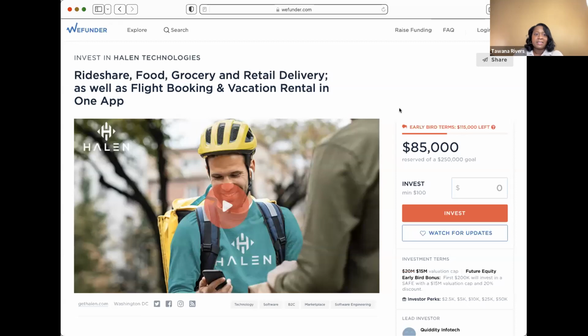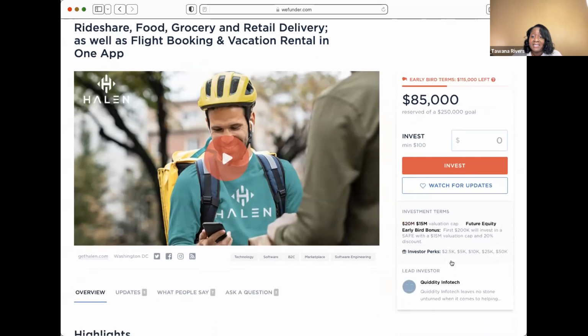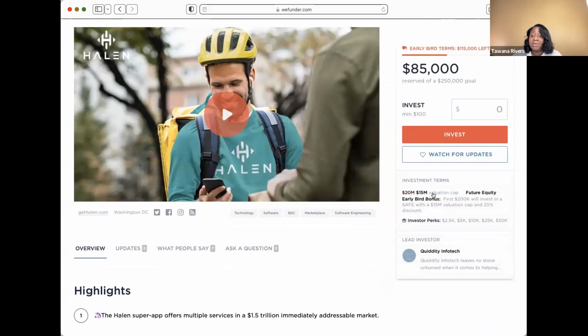Right, I think you guys can see this. This campaign is on WeFunder. As I stated, it's called Halen Technologies. They currently have raised $85,000 of their $250,000 goal. The minimum investment amount is $100. This is a company with a $15 million valuation cap. And as you can see, that just was decreased from 20 million. It's a future equity deal.